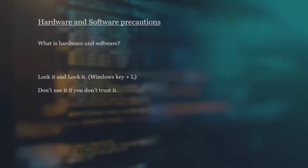So for your hardware, for your computer, for your phone, make sure that it's locked up when you're done with it. Make sure you know where it's at. So at the end of the day, you lock it in your house, you lock it in the trunk of your car. That way the physical device itself is safe.